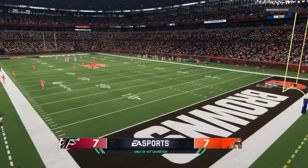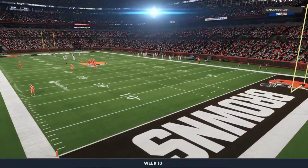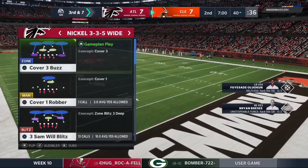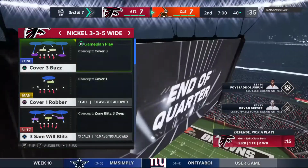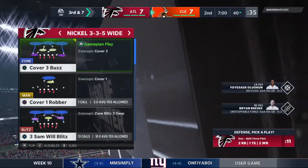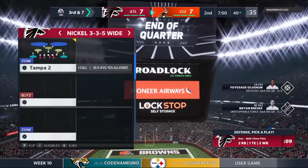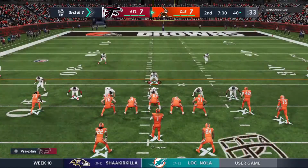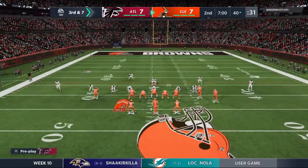7-7, our score after 1. The score tied 7-7. The line to gain is the 33 on 3rd down.